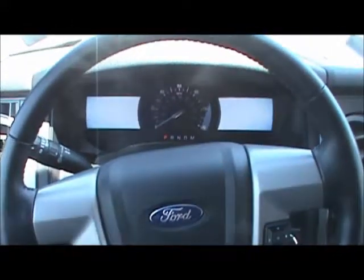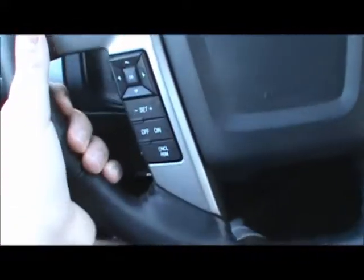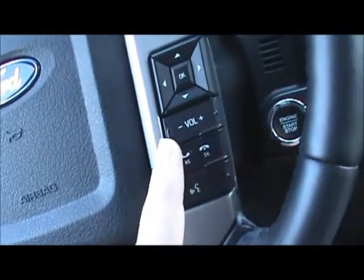The steering wheel is a 4-spoke design leather-wrapped steering wheel, which includes controls for the display located in the gauge cluster, along with your cruise controls, sync controls, and radio controls.